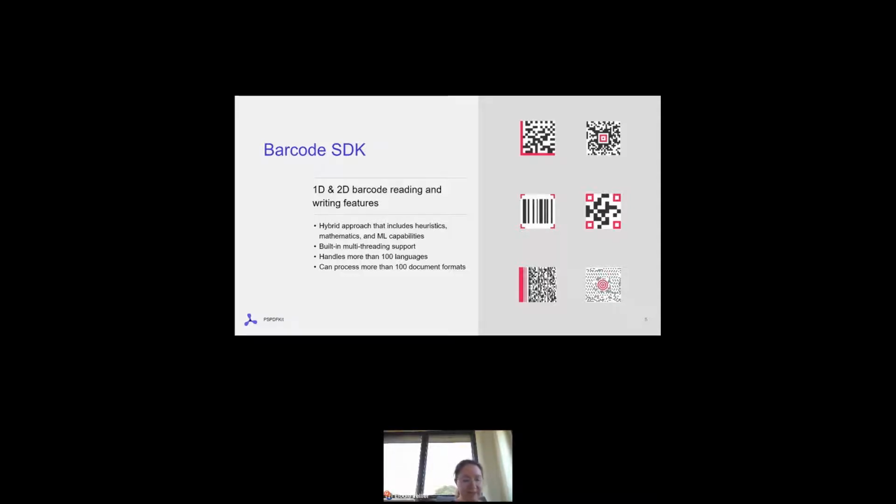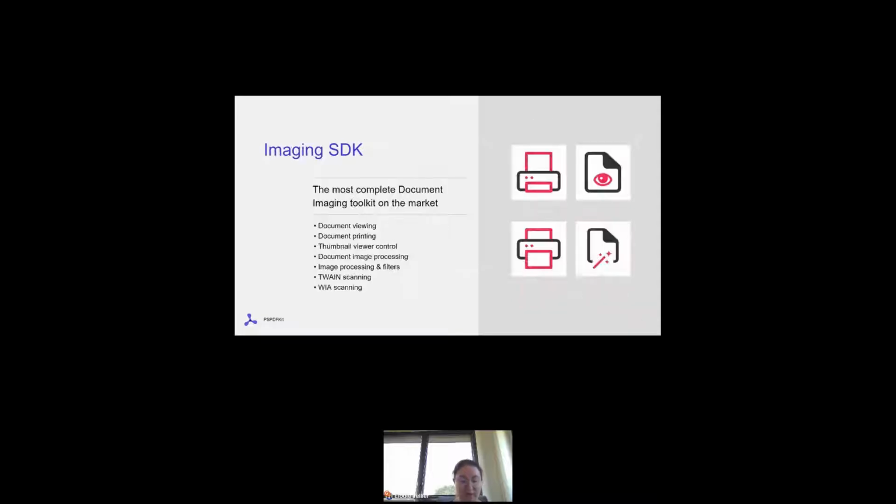Our imaging SDK includes fully featured viewers, universal scanning and printing capabilities, image processing functionalities, and filters to clean up, repair, and enhance the quality of digital documents. These filters are, for example, useful for better and faster OCR, barcode detection, and compression.